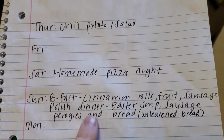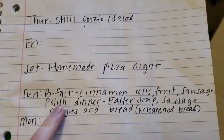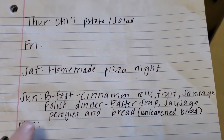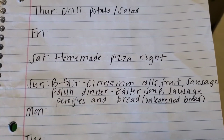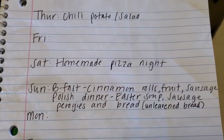Sunday, which is Easter, we're having dinner up at my parents' house. For breakfast, I'm gonna make cinnamon rolls, fruit, and then sausage. And then on Sunday for lunch/dinner, we are having like a Polish themed Easter dinner. So my mom is making some Easter soup and sausage.